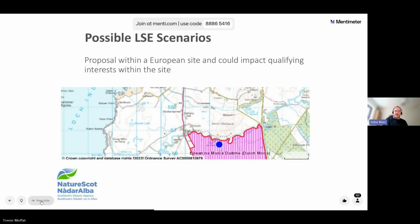So, a few scenarios here. This is just an example, Matt. We ignore the fact that this is an SPA, but this could be either an SPA or SAC. So the first scenario that we've got here, we've got a proposal which is within a European site, which could impact the qualifying interests within that site. Now that's quite an easy one often to determine that there's likely significant effect. There could be, for example, loss of habitat. There could be loss of breeding areas.